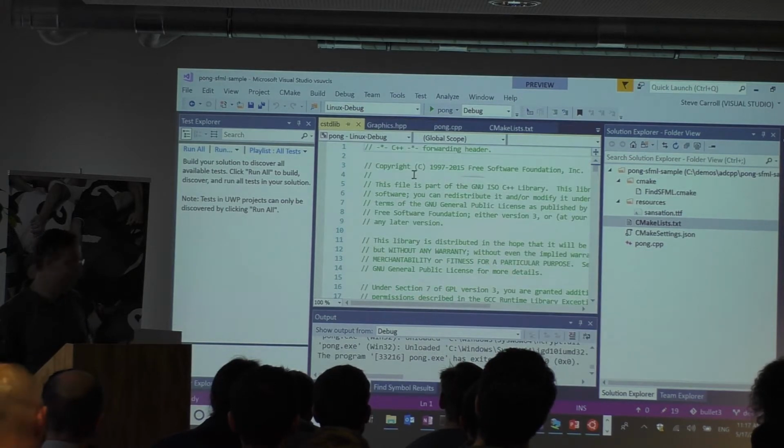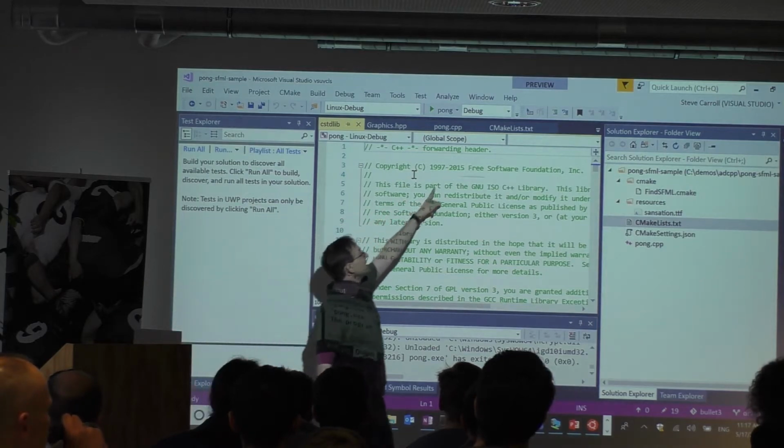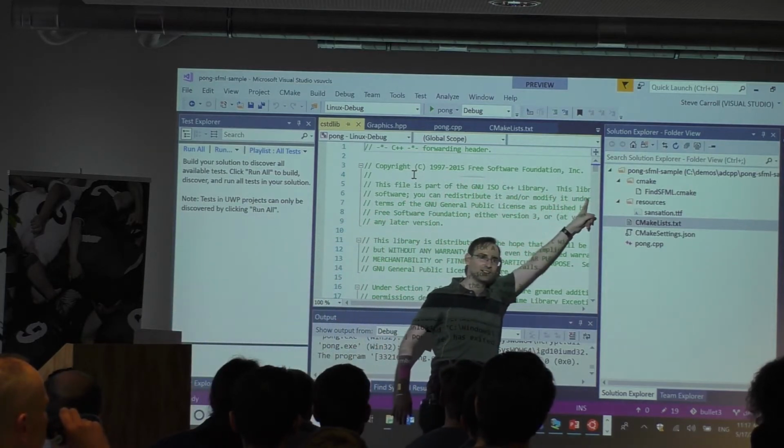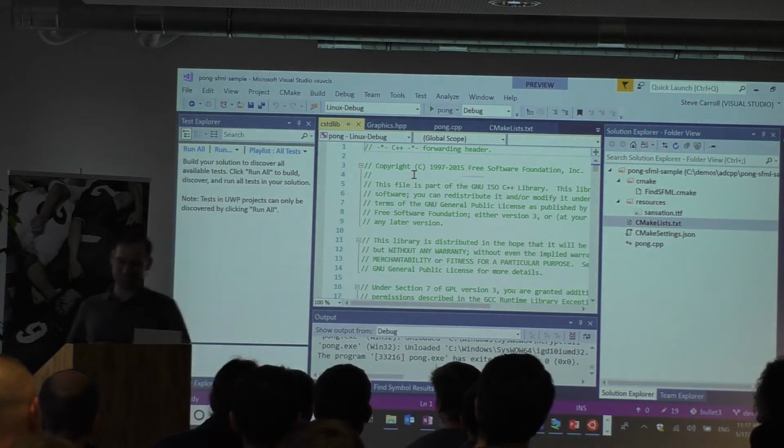And let me tell you how much my version of the library does not have Free Software Foundation incorporated anywhere inside of it. Trust me, the lawyers would tell me. Okay.